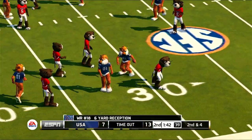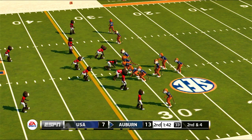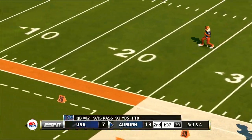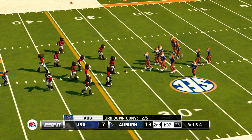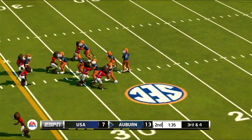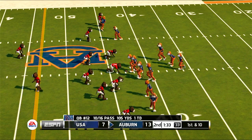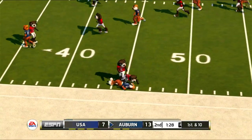Caught. A gain of six. Well, he really didn't have to do too much there to give himself a little room to make the catch. So it's second down now, and they need about 4 yards to pick up the first. He gets rid of this one. He's got it with room to run.